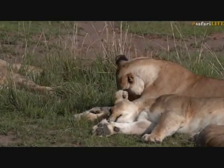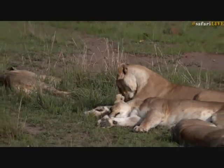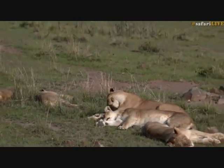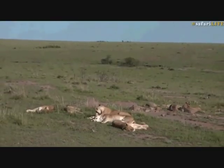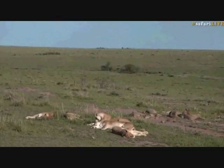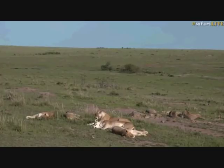But it just always amazes me how we can arrive at lion sightings the majority of the time and they just don't even care about us. I mean, obviously if you drive on top of them, they're going to care about you and probably run away. But if you just keep a good distance from them, most of the time they don't even open their eyes as you're trying to reposition the car.